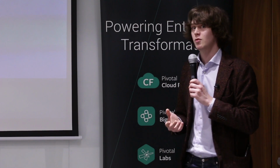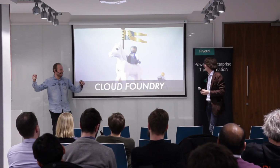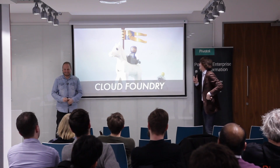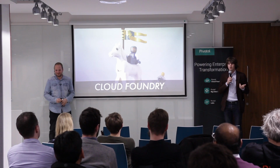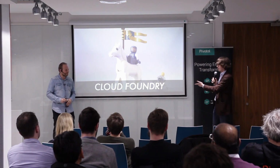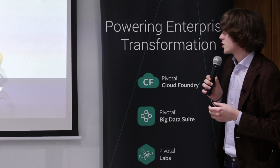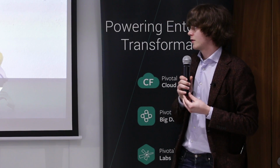So we basically said, you want a private PaaS? And they were saying, yeah. Yes. And that's the knight in shining armor here, Cloud Foundry. So we started spiking different solutions that were available at the time. We had Cloud Foundry, obviously, OpenShift from Red Hat, Deis and Flynn and all the cool Docker-based ones. But it was pretty clear from the get-go that the only viable option was Cloud Foundry.